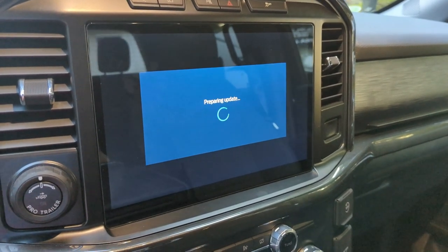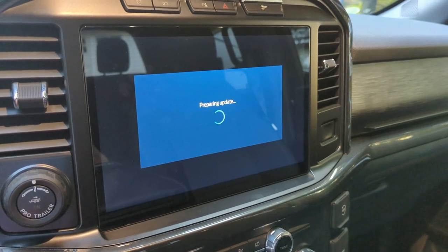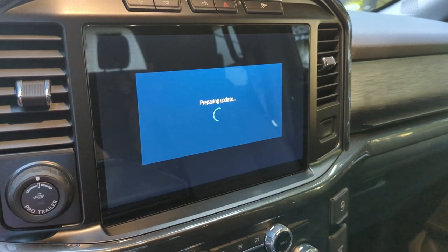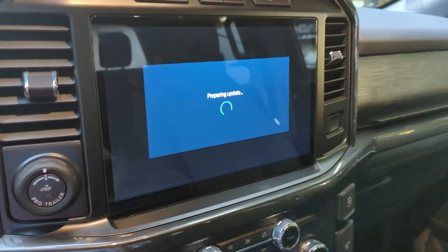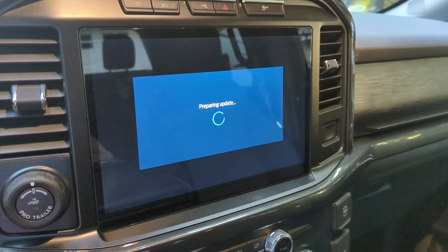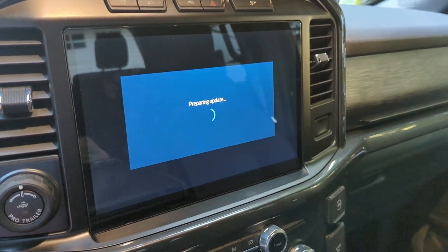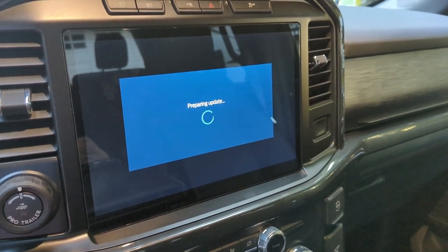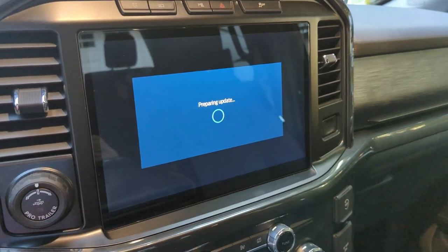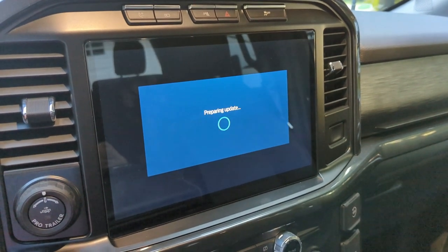So a weird thing happened while I was doing this preparing update. The truck actually somewhat powered itself on. My dash cam turned on and my Bluetooth connected. Kind of weird. Yeah, it sounds like it's just doing some reboots because the dash cam just turned off and turned on again, which is pretty normal for software systems when they do updates.